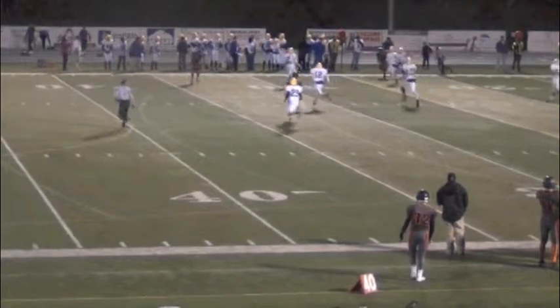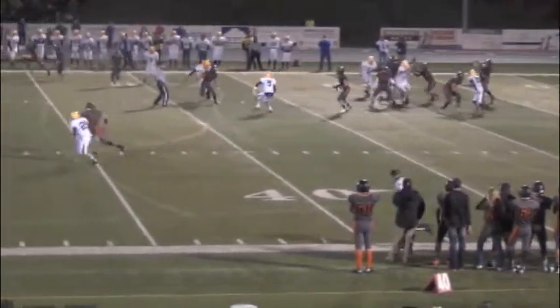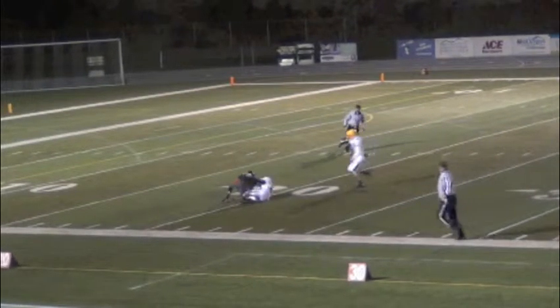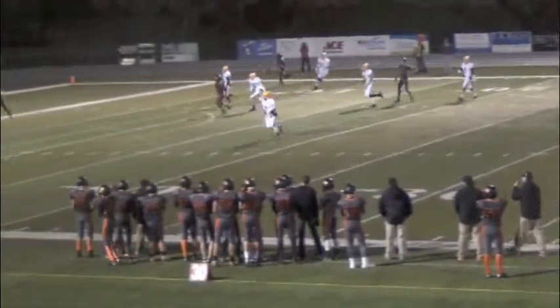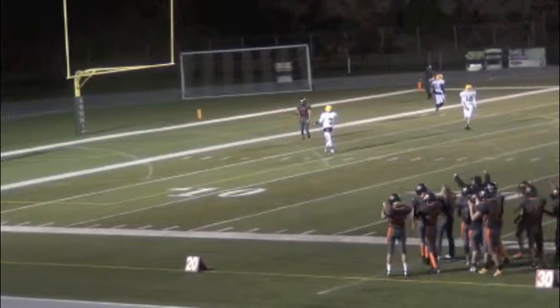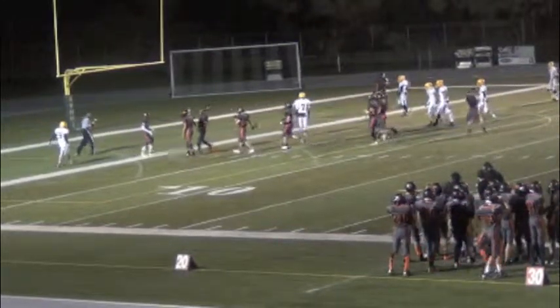And his pass is complete to number 7, Riley Fisher on the right side. His pass goes out to number 10. Come back. And his pass is complete to number 2, Alroy Zacharias. Touchdown, Tigers.